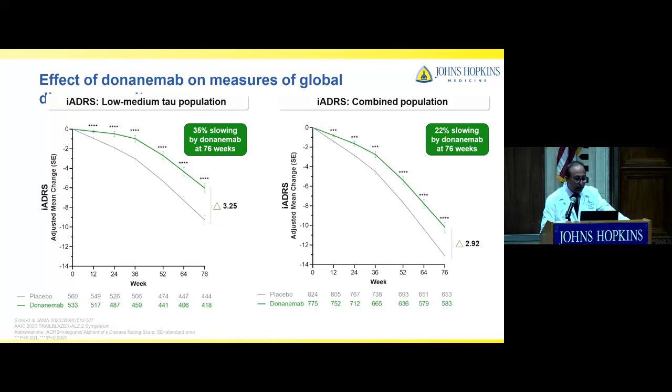You'll see here there are 2 graphs, one on the left side and the other on the right side. The left is low-medium tau, and the right side is the combined tau. You'll notice that patients who have low-medium tau, they both separate, they both have a reduction in decline. However, those who have low-medium tau tend to do slightly better. Like there was 35% slowing by donanemab at 76 weeks compared to 22% right here.